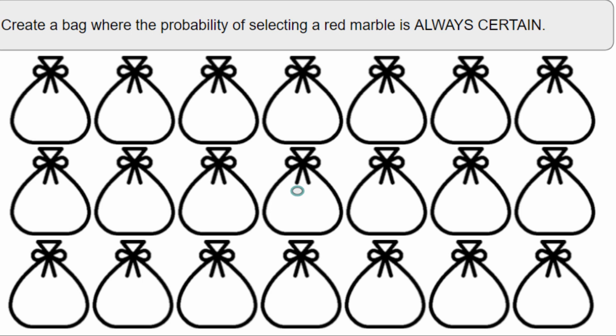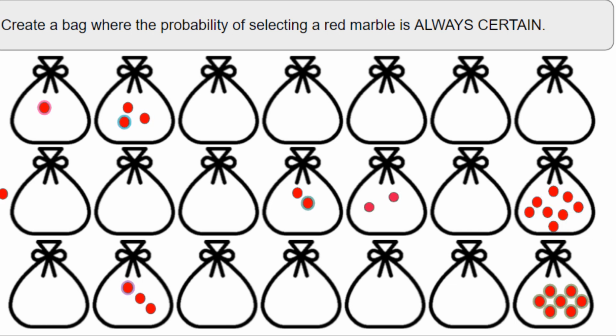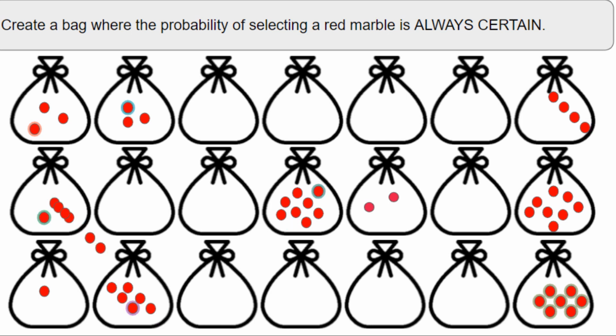This is creating a bag where the probability of selecting a red marble is always certain. I love that I'm seeing people copy and paste their old bags. So we get to see the same collection of marbles, and all that's changing are the colors. All right, I would love to put someone in the highlight here. This bag, I love this one.